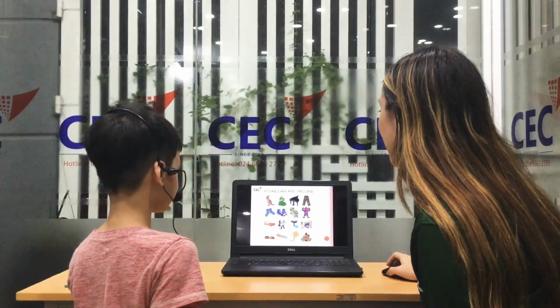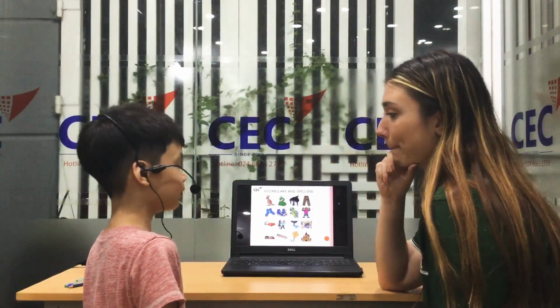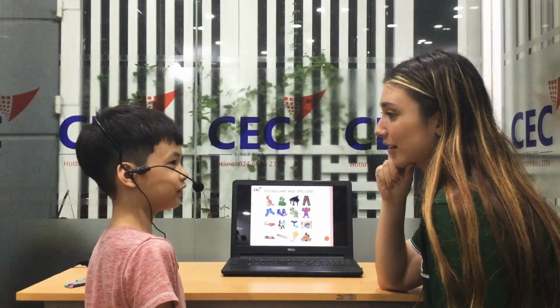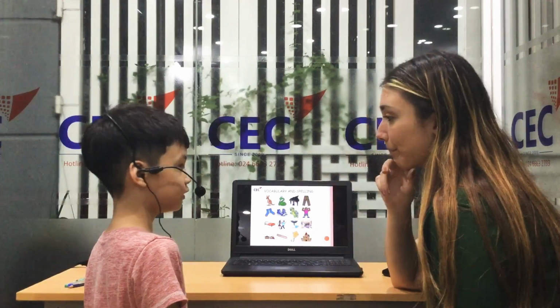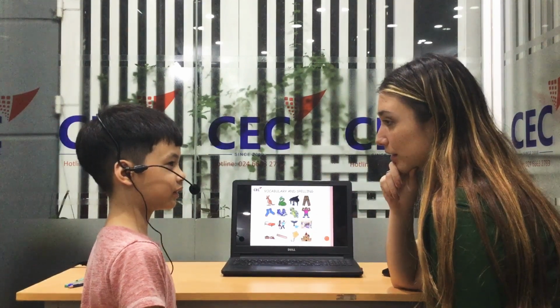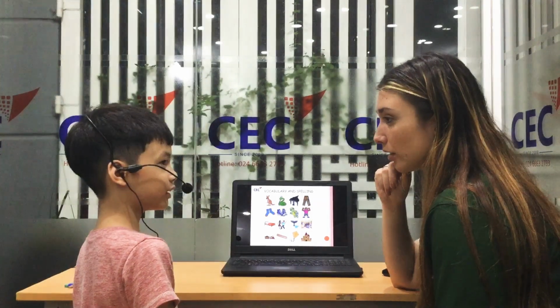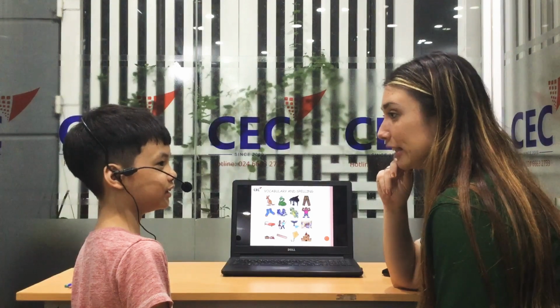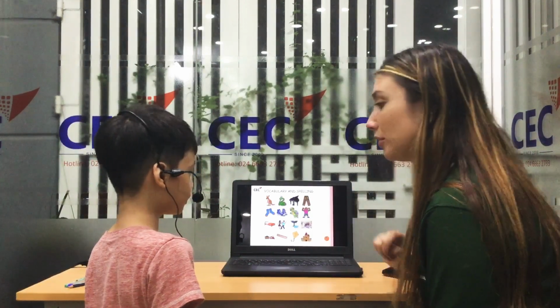Okay. So, can you tell me what this is? This is a kangaroo. Nice. What is this? This is a kite. How do you spell kite? K-I-T-E. Good job.